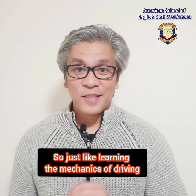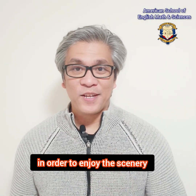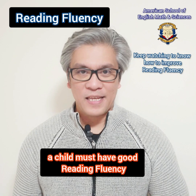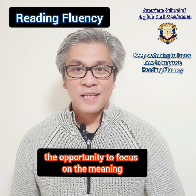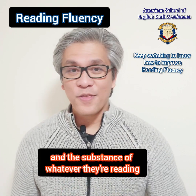So just like learning the mechanics of driving in order to enjoy the scenery, for reading comprehension, a child must have good reading fluency. The reading fluency will provide the students the opportunity to focus on the meaning and the substance of whatever they're reading.